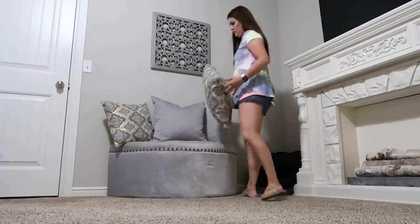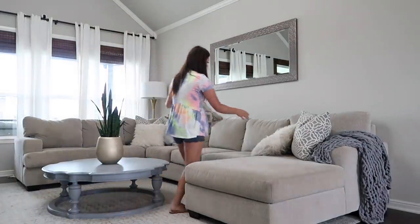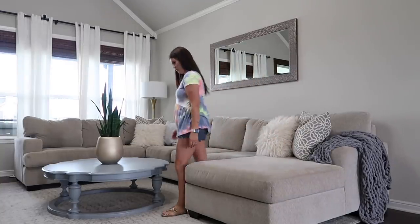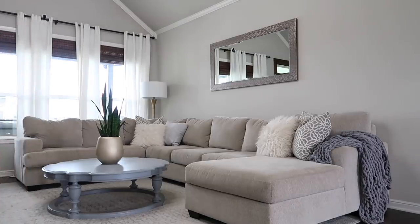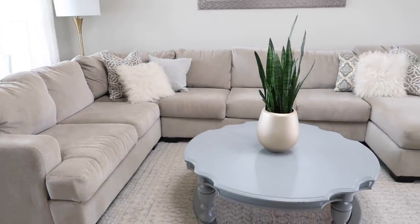I'm gonna grab these gold ones. They used to be on my sectional, and I almost think they go better in here because it has that touch of gold, which ties in with my kitchen and all my gold features. But I'm gonna show you two pictures and kind of let you decide. Either pick the gray or the gold. Let me know down below in the comment section.